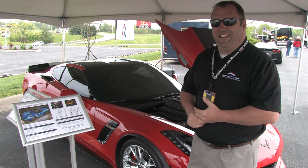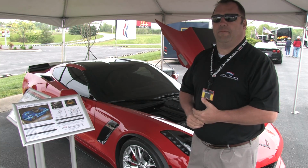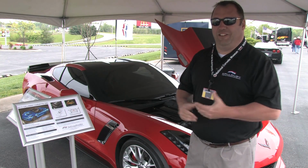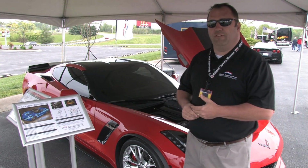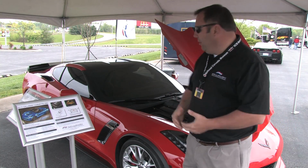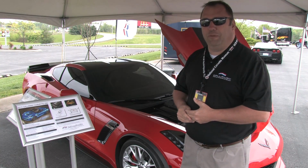Yeah. Well, we're real excited because last year we had the C7 introduction with Callaway, the Callaway Stingray, and now for this bash at the Corvette Museum, we've got the Callaway Corvette Super Z06. This is our debut of the Z06 at the Corvette Museum. We picked an enthusiast-based event to do this, and we're real excited about what this vehicle represents, the next chapter in Callaway Corvette performance.